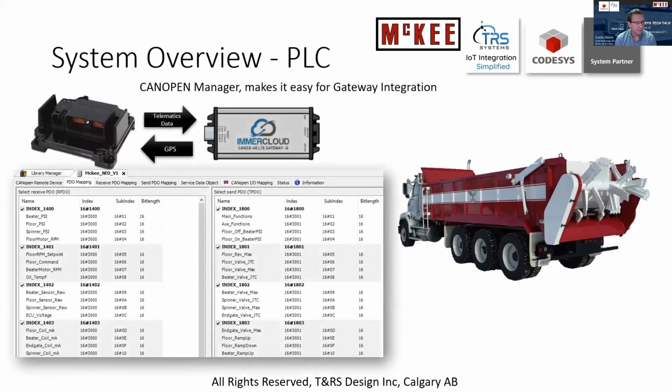And then the second piece is the CANopen side of the bus management. We use CANopen to talk to the HMI in this case, and also the TRS CodeSys-based gateway. And again, just the integration and the ease of it using EDS files, and essentially just add the device, add the EDS file, and start mapping variables. It's very, very quick and seamless.